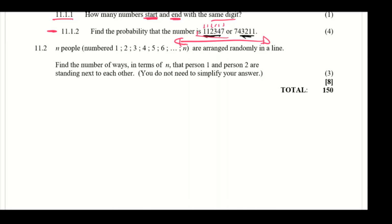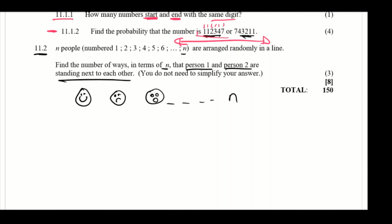Now, 11.2 says that n people, 1, 2, 3, 4, 5, 6, up to n, are arranged randomly in a line. So let's say you have this person here smiling, another person here maybe frowning, another person here. They are arranged in a line, standing on a queue, randomly. Find the number of ways in terms of n such that person 1 and person 2 are standing next to each other. We must find the number of ways in which these people are going to be standing next to each other.